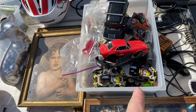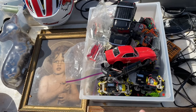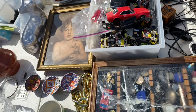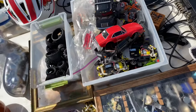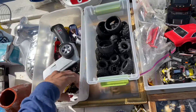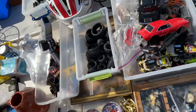Oh, the X mods doing it for us. If you want to buy the whole set with remote and body and kit and everything, $20. Interested in selling that whole bin? I would. I'll throw $100 for the whole bin. $100. I'll throw in the wheels too. I got all these wheels here. I got some more bodies right here too. Spider-Man. Yeah. I'll do $100 for everything.